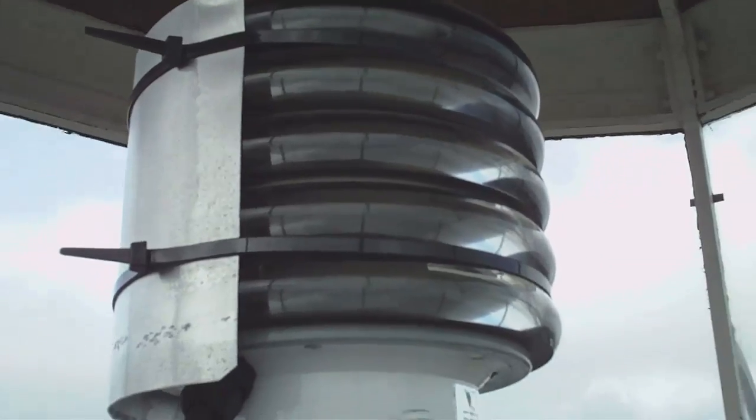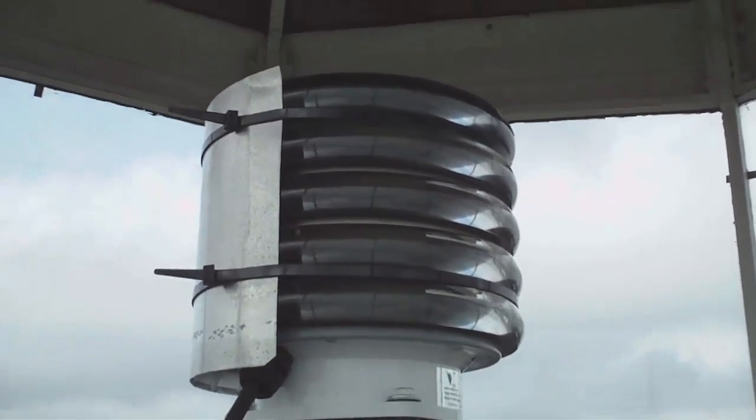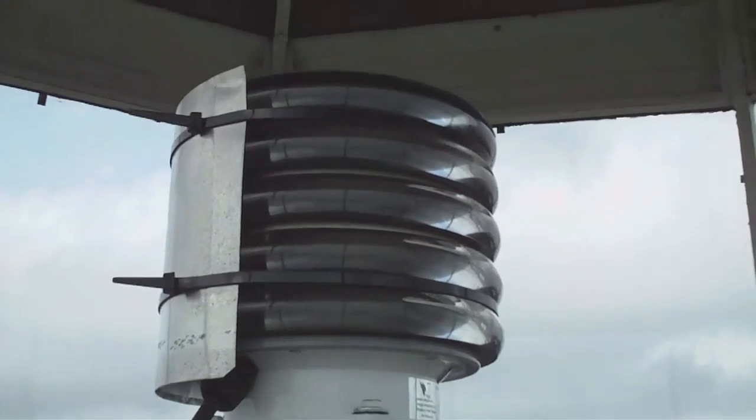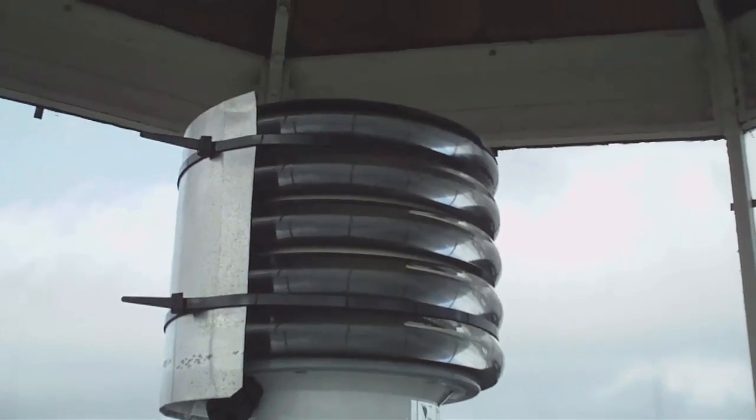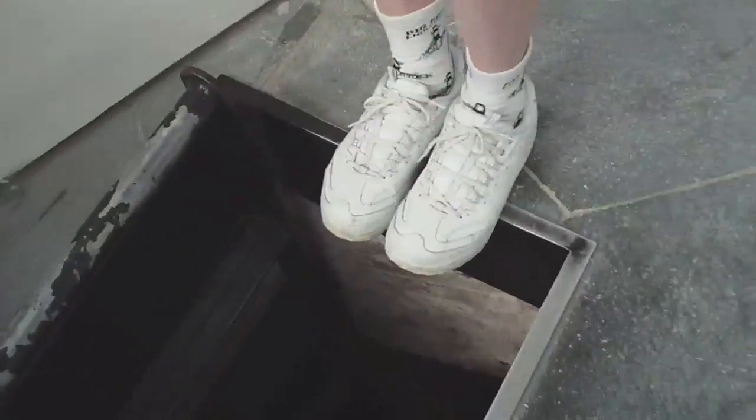This is their lens. This is a Vega LED lens. Doesn't have a light bulb, it has LEDs instead. It has a range of 13 miles. All right, so here's Dee Dee. She's going to take a still picture of her feet at the top of the lighthouse to prove that she was here.